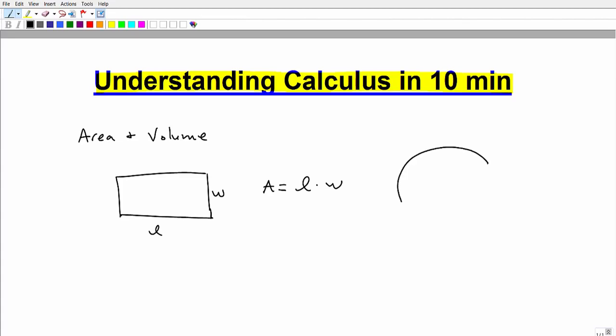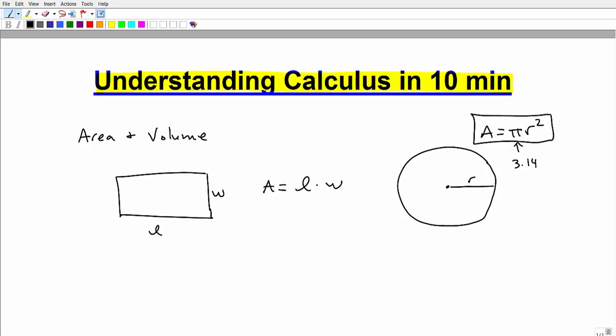Let's do a circle. What if we had a circle, and this is not a perfect circle, obviously, but if I said find the area of this circle, hopefully some or most of you remember there's a particular formula for this. It's pi r squared, r being the radius, which is from the center out this distance, and pi is approximately 3.14. So I can use this formula to figure out the area of this circle, and for this rectangle, I can use the other formula.